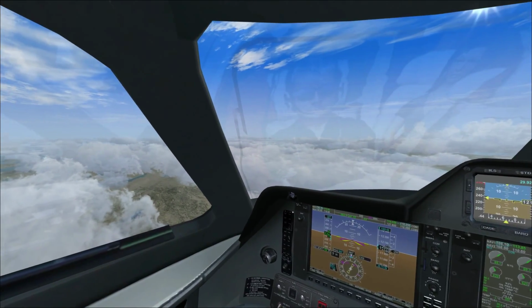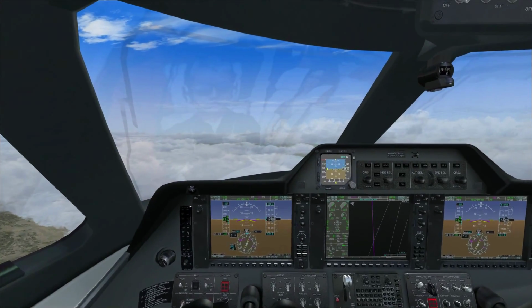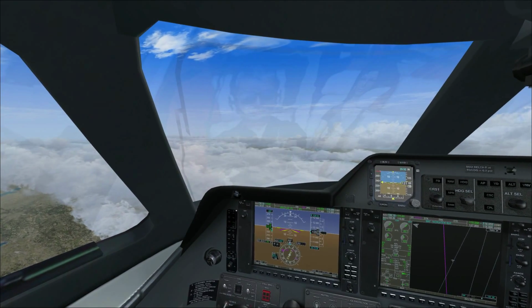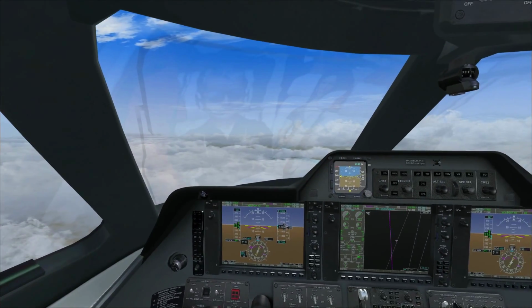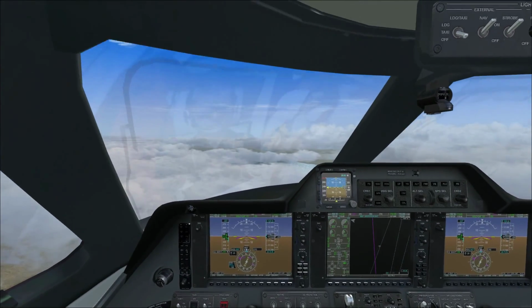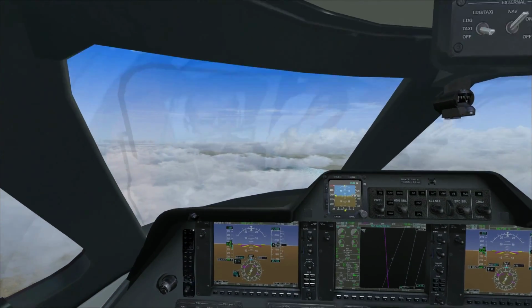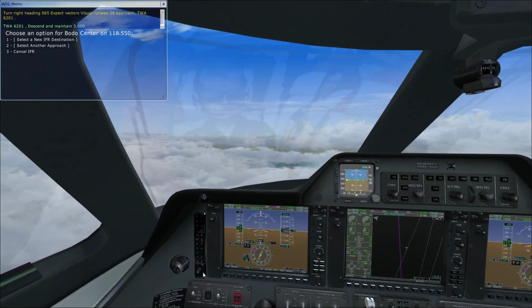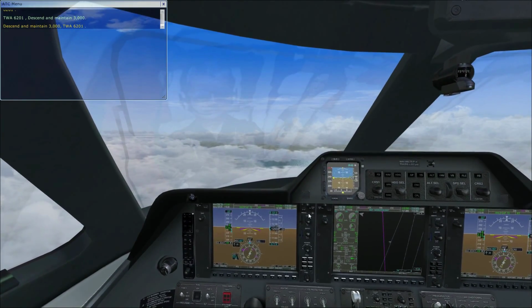Yeah, we're just going to have to wait for some more direction, I think. But that's fine. As I say, we've got 35 miles or so to go, which is not too far at all. And we're going to bring the end of this flight in the Phenom 100 to a close. Descend and maintain 3000. Roger.